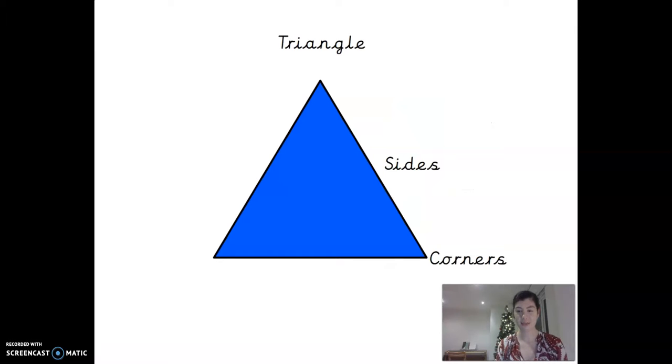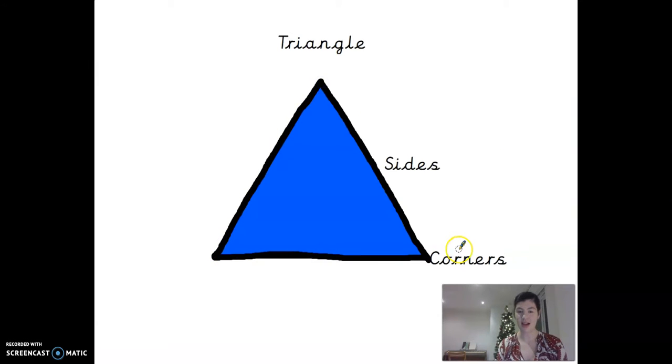Ooh, what is this shape? That's right, it's a triangle. We've got a triangle. Now again, we're going to count our sides and our corners. This time we're going to start with our sides. Now let's have a go at counting our sides. Ready? We've got 1, 2, 3. We've got 3 sides on a triangle. So I'm going to write a 3 there.